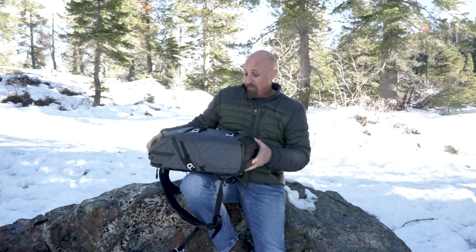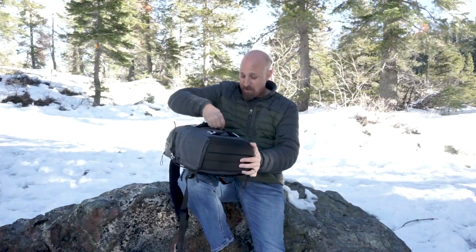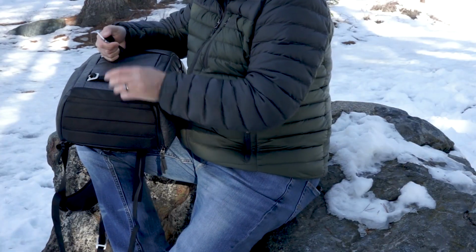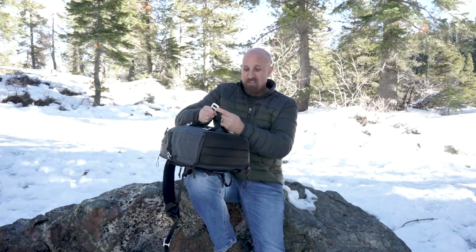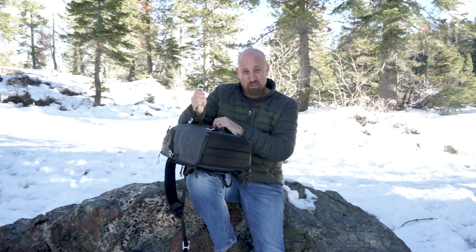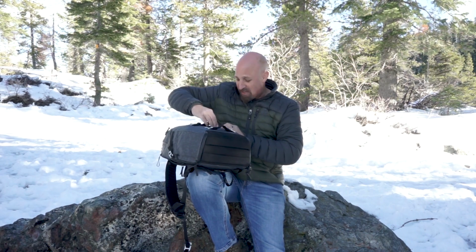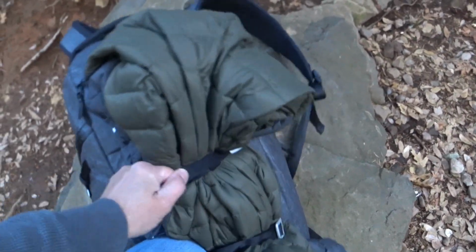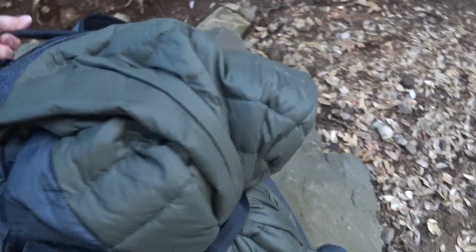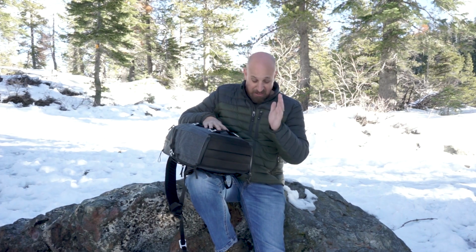And then the other part of it is Lowepro has gone to this slide lock system. I'm not sure what they're calling it, but instead of buckles, they actually have these locking mechanisms. This is great because when I'm on a hike, when I'm somewhere that I want my gear to stay put, I don't want to lock it down with plastic buckles. I've got aluminum slides that I can clip on and it's going to hold my gear in place. So that's another thing that I love about it.